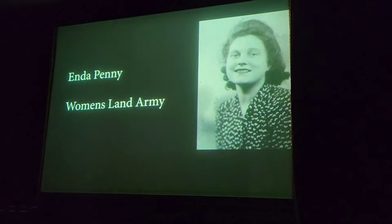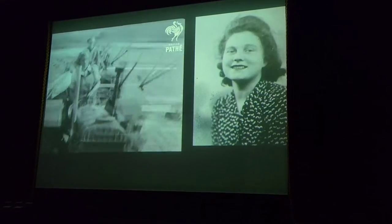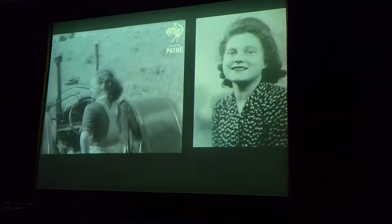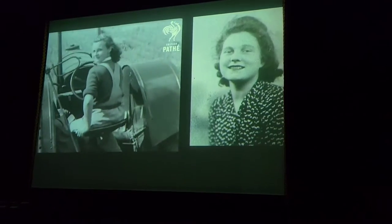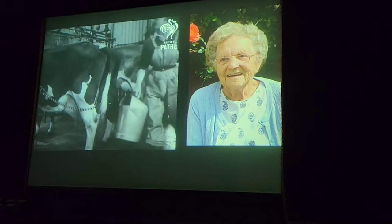Before I was called up, I volunteered for the Land Army because I didn't want to go to a factory. So I went into the Land Army and down to Milford-on-Sea and became a dairy girl, milking cows.